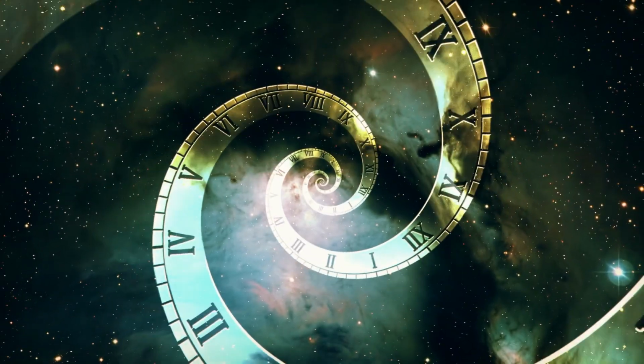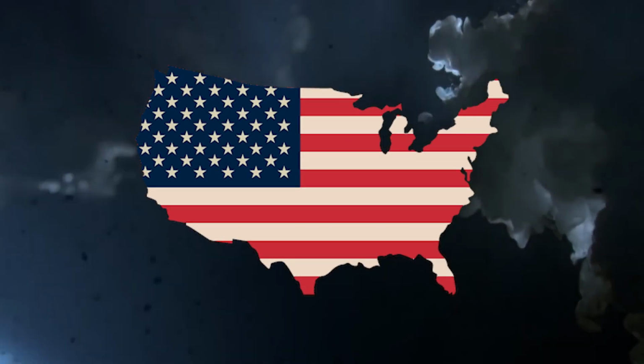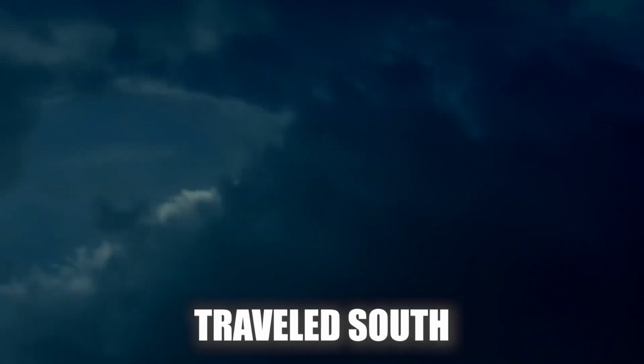A few years ago, the Hubble telescope observed a storm in the northern hemisphere of Neptune. It was so huge that it was stated that the entire USA could fit into it. This 7,000 km wide storm was looked into again in January 2020, only to have disappeared. It had seemed to have traveled south and then taken a U-turn and traveled back north.